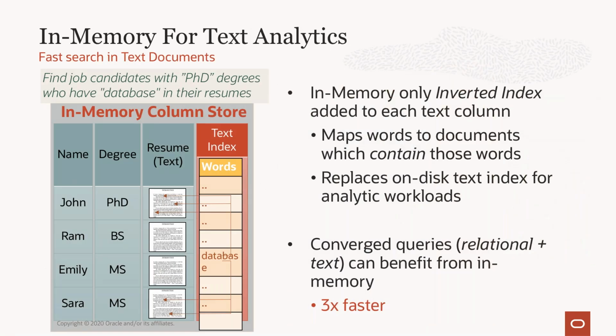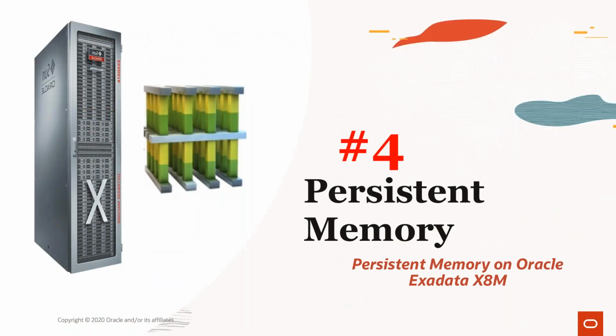And lastly is text analytics. Same thing, we store a very efficient index structure inside of the cell using cell memory formats, and then you can access that text index. Okay, so that's converged analytics, number 3.